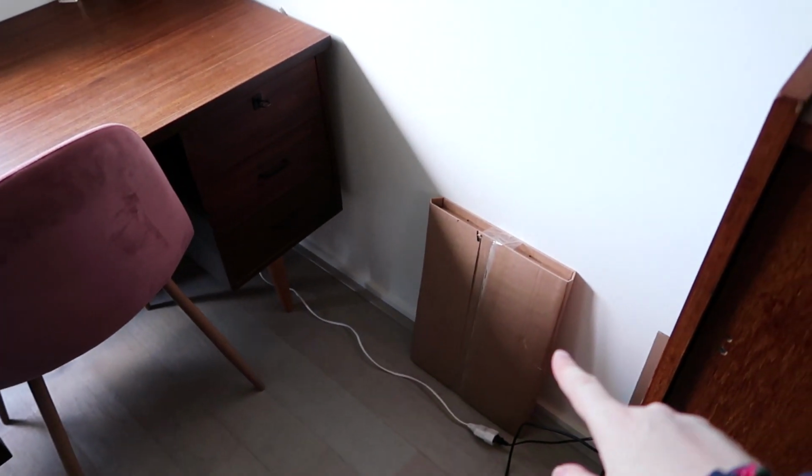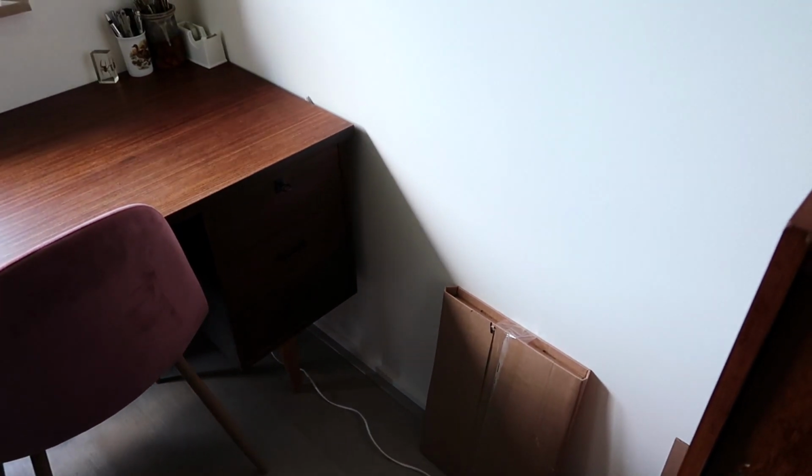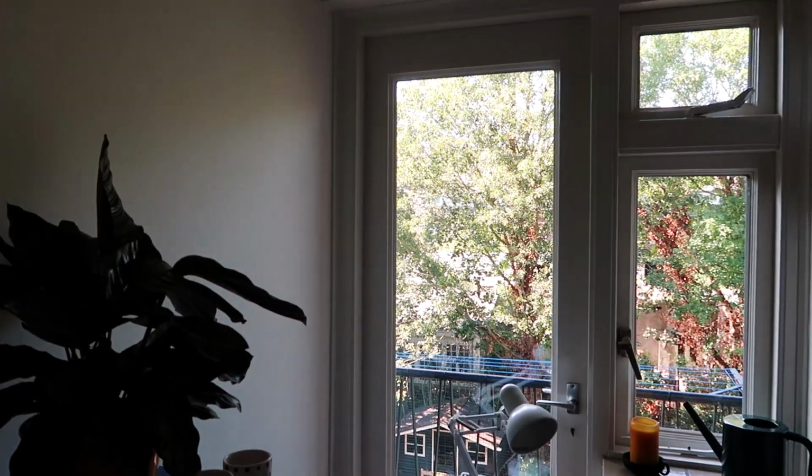Also, I have a lot of prints over there that I still need to cut, but obviously I was quite busy with moving, so. But yeah, this is what my studio looks like right now. I'm really happy with it so far. I do want to paint the wall. I don't know if I'm gonna paint this wall only or if I will paint the whole thing, but I do think that will be a little bit too much. So I'm probably gonna paint this wall only, and I really don't know what color, to be honest.